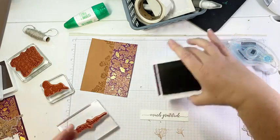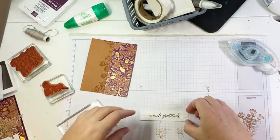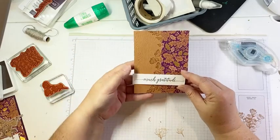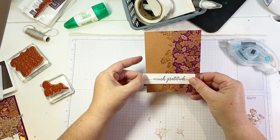Isn't that pretty? I'm sure it probably looks black, this purple. It's so dark. I'm sure it looks black on the video, but it is in fact a dark purple. Okay, now this is going to go on, but we're actually going to cut a little bit of this off.